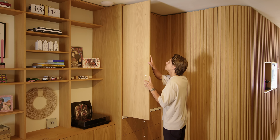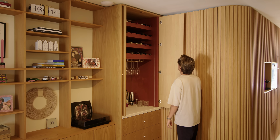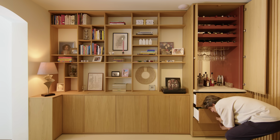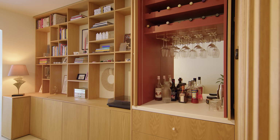This allows us to tuck away the TV when we are not using it. Additionally, there's a bar hidden behind pocket doors with a mirror including wine racks and racks for wine glasses. We placed a mirror at the back of the wine and glass racks to add an illusion of volume. It makes you feel like you're in a little bar when using the space.